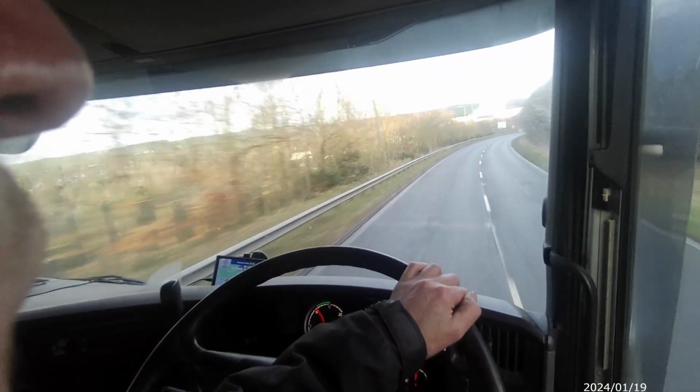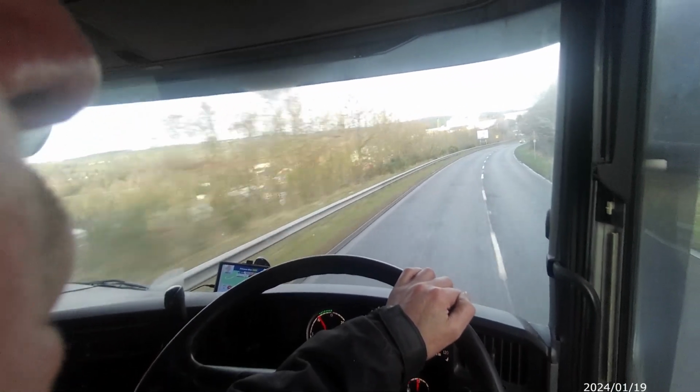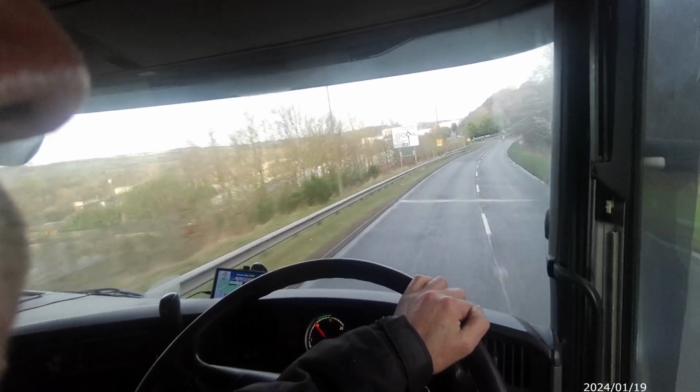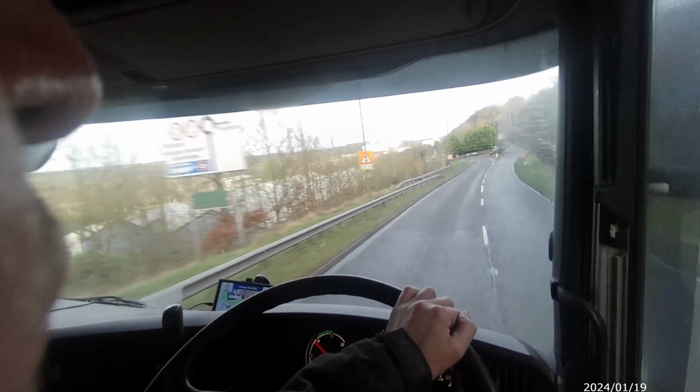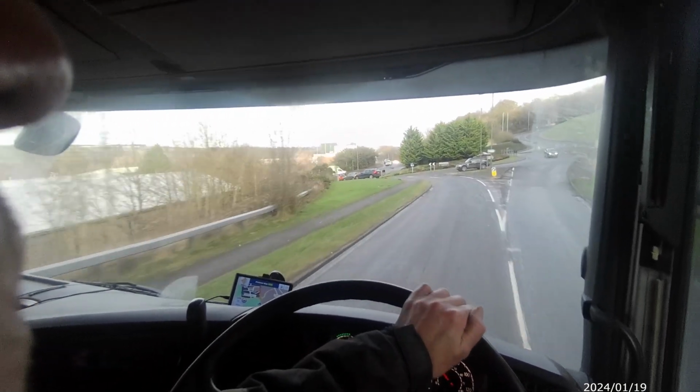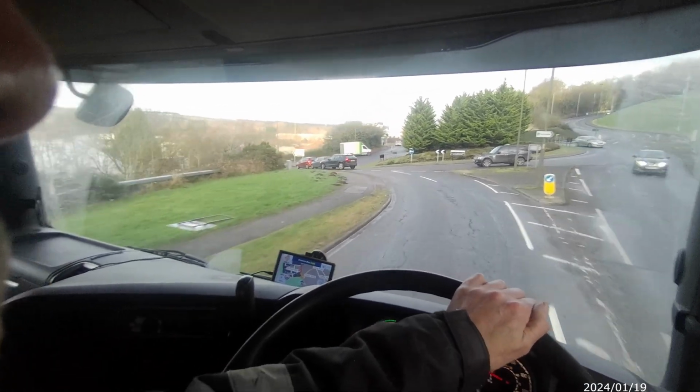After 1,000 feet, enter the roundabout. Yeah, we're almost there. Take the second exit onto Princess Way. This roundabout is weird because you come round it in a truck and you feel the truck leaning. Enter the roundabout. Take the second exit.